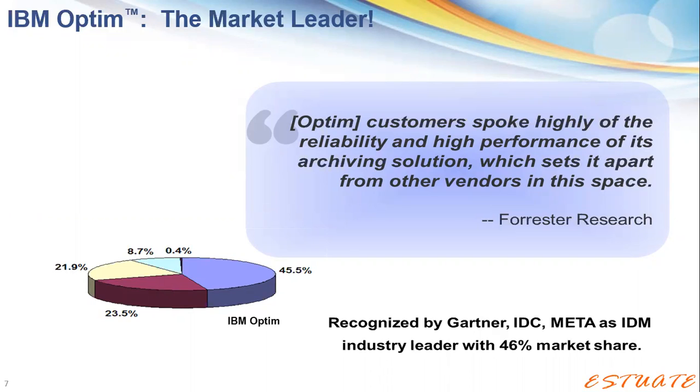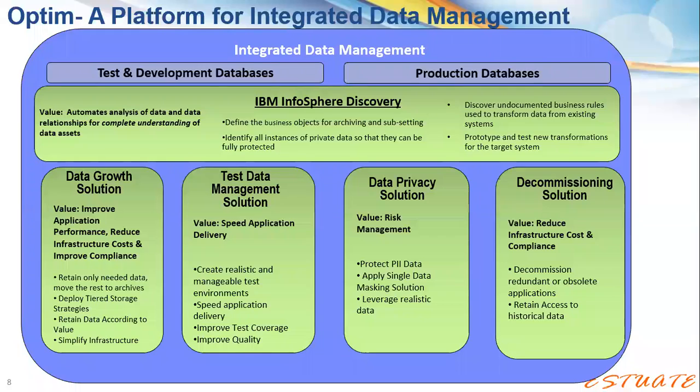Along with the data growth solution, Optim also provides solutions like test data management, where it provides a realistic subset of data for quality testing results. Optim also provides a data privacy solution where it meets PCI and PII compliance, managing sensitive and confidential information like credit card numbers, customer details, and other PII information by masking them. Optim also has a retiring solution, which is called the decommissioning solution, wherein it provides retiring for legacy systems.